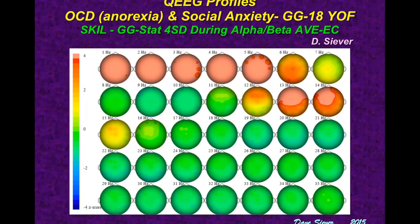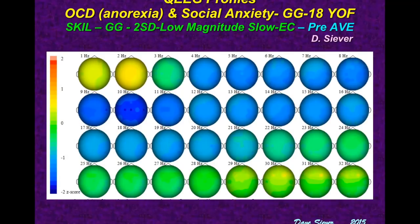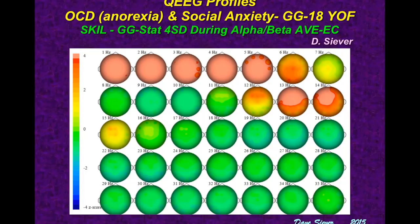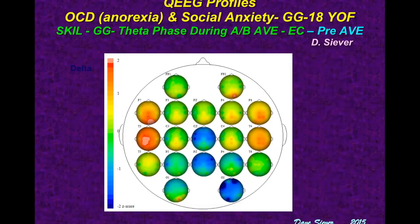Let me take you back a few slides here and take a look at this again. This is what she was before. A lot of cortical shutdown, or shutdown with reasoning and processing information, making intellectual decisions, kind of shut down in those blue areas. And here it is fired right up. Plus her brain is particularly fast at the moment. Phase, still has some phase issues.